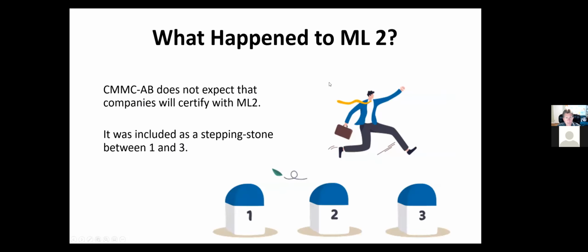So let's take a couple minutes. Everybody always asks me this question: what about maturity level 2? If you're maturity level 1, you're allowed to see federal contract information. If you're maturity level 3, you can see CUI control. I really need to go look that back up because my brain went blank. But level 2, they admitted in the training, they have it on their list of companies that certify at level 2, but they don't expect anybody to actually ever certify at level 2.